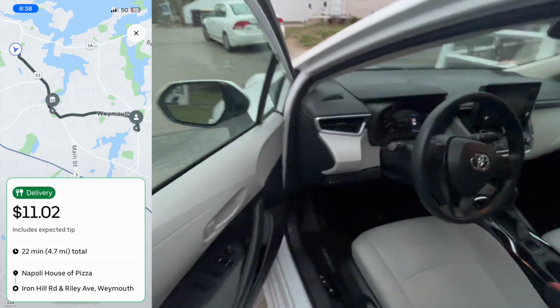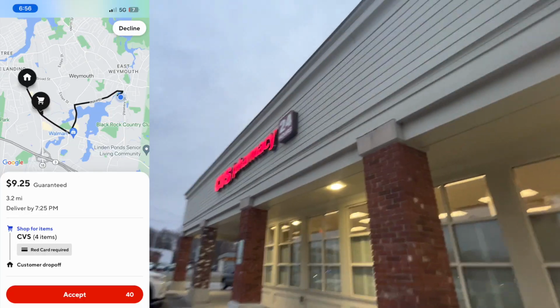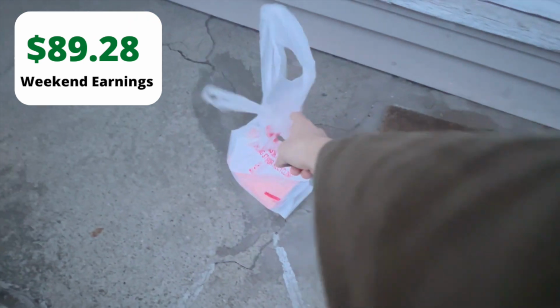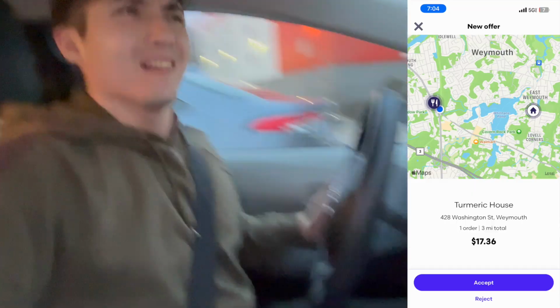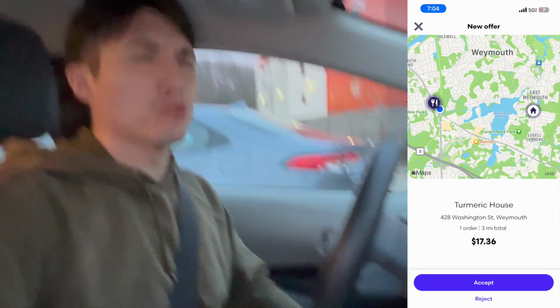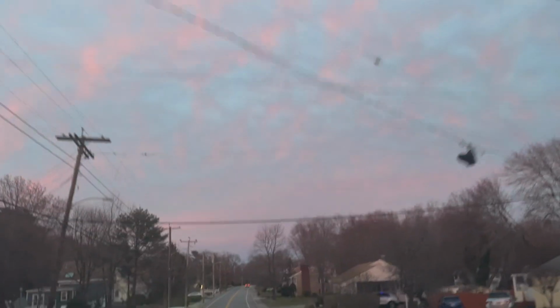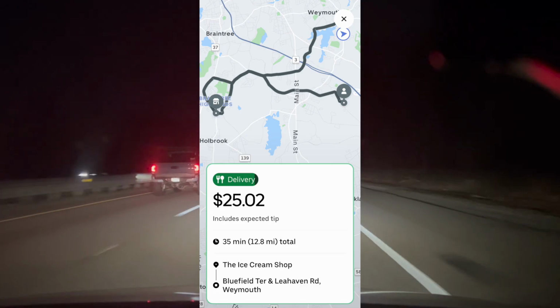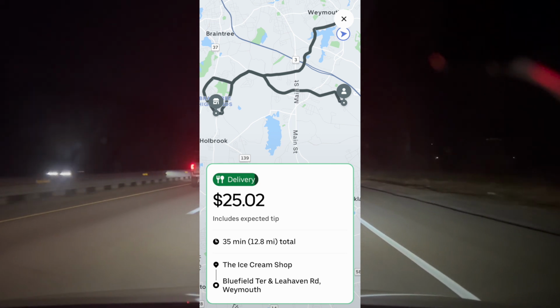Now we're heading into the heart of the dinner time hours, 6:30 p.m. That's where all the big orders are. Let's go! $17 for 3 miles. That's a good order. Next, I get this $25 Uber Eats order, which seems too good to be true.